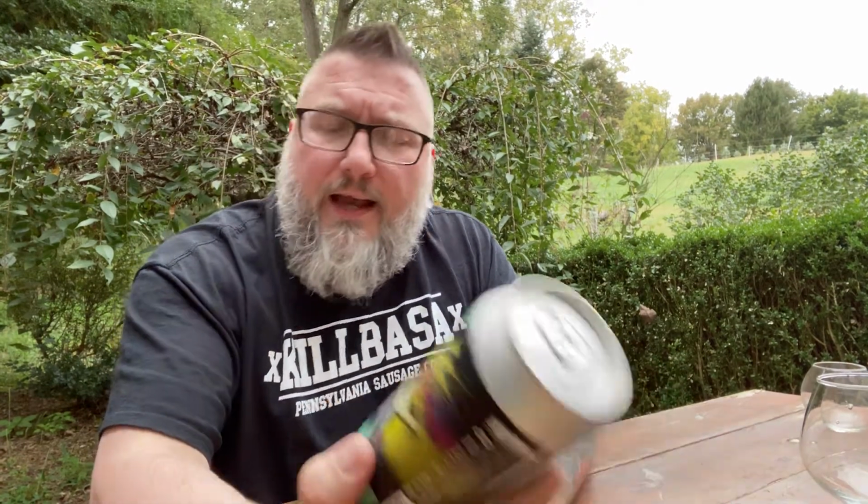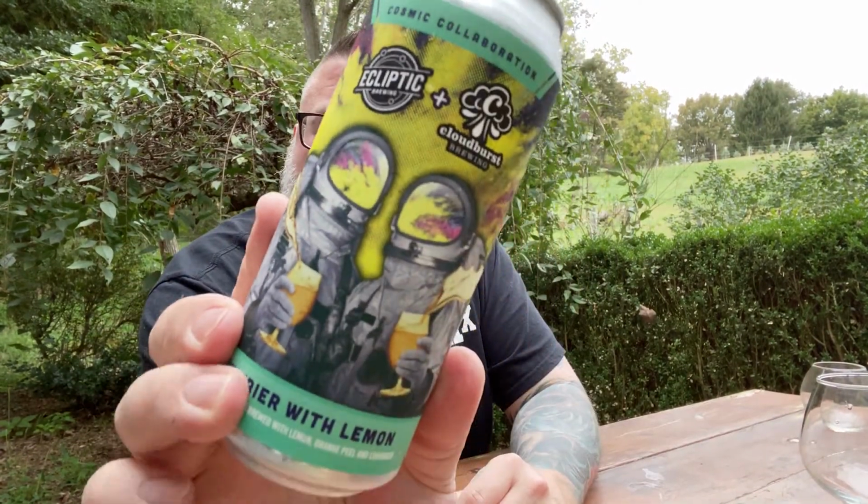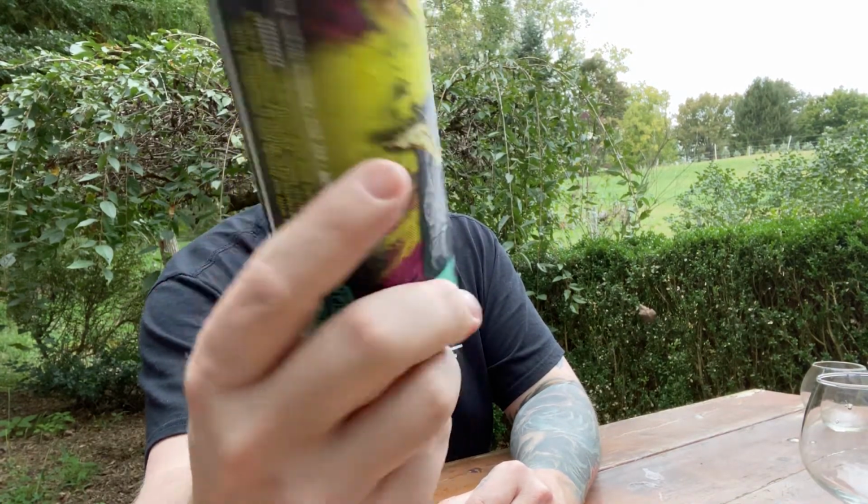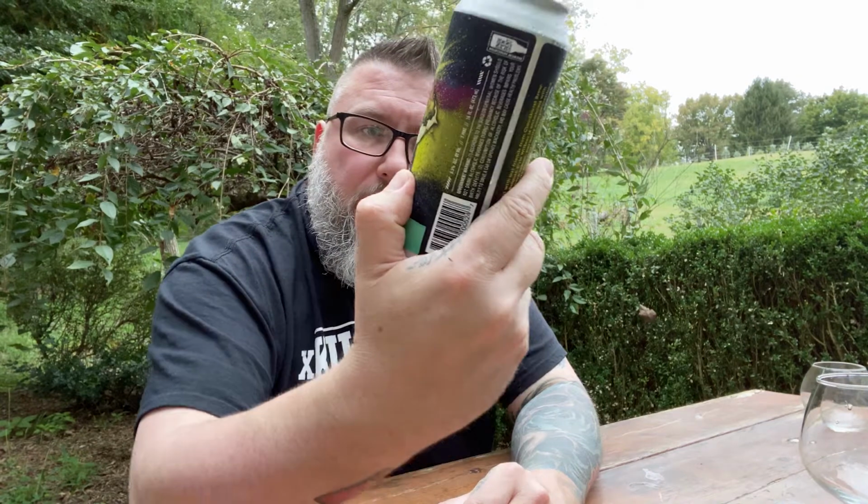Haven't had anything from these guys before. This is a collaboration, a Witbier with lemon. What is it? Cosmic collaboration, if you will. It's a Belgian style ale with lemon, orange peel, and coriander. It's coming in at 6.5% ABV. It says, brewed with our friends from Cloudburst Brewing. This Belgian style Witbier is enhanced with the use of fresh lemon, perfectly complementing notes of orange peel and coriander.